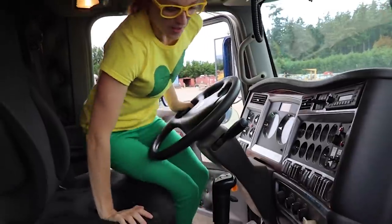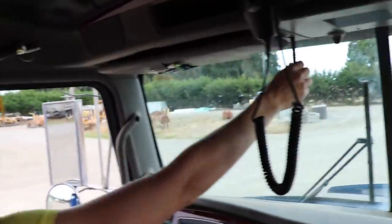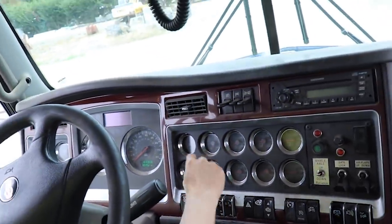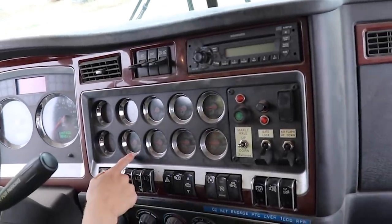Wow, look at the inside of this cab. Oh my goodness, this is a big steering wheel. Whoa, and over here we have the horn. Should I honk it? That was so loud. Oh my goodness. Well, look at this dashboard. We have all these different gauges to figure out how fast we're going, which is the speedometer. We've got the fuel levels, oils, brake compression. Wow, that's a lot of cool gadgets in this dump truck.